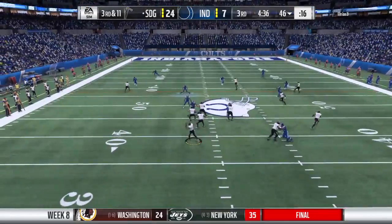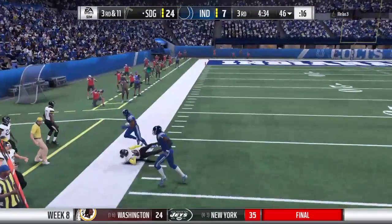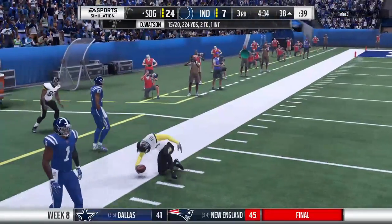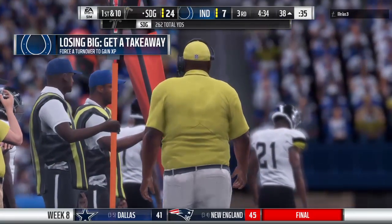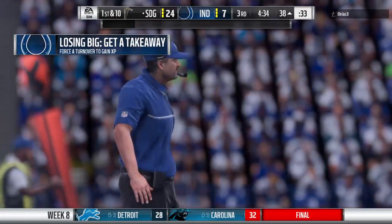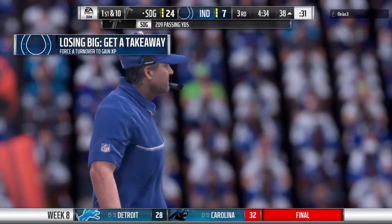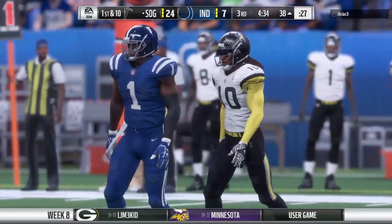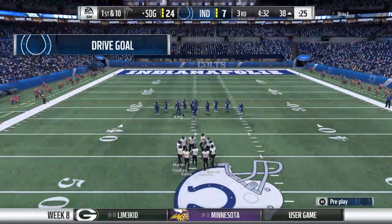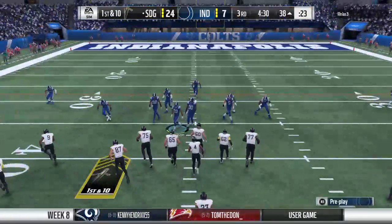Here's Watson. Toward the sideline. Did he keep the feet in? Yes, he got them both down, says the side judge. And that's good enough for a first down. And that one good for 16 yards and a first. And here comes play number 6 on this drive.